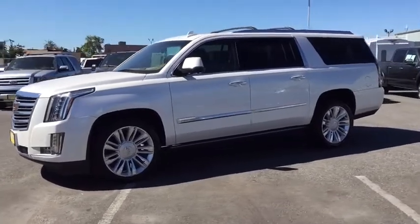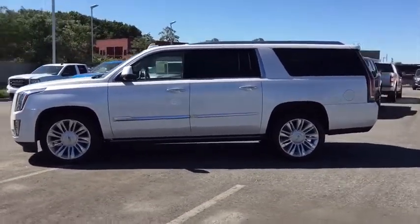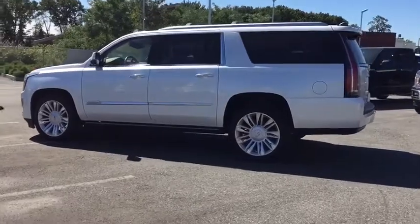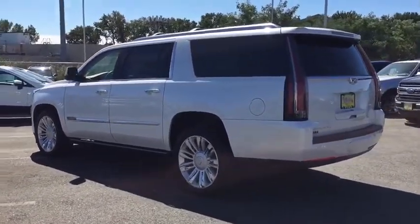This vehicle has less than 60,000 miles. Here are some of this vehicle's great options. Lane departure warning, power passenger seat, cruise control, floor mats, entertainment system, leather seats, power driver's seat, adaptive cruise control.